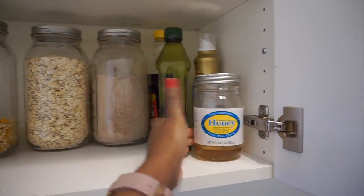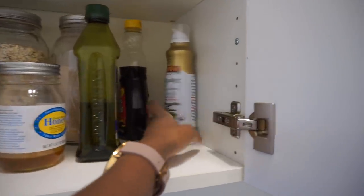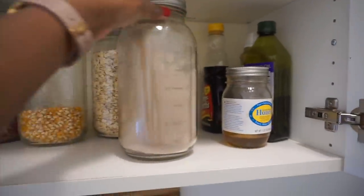And then these are just my general condiments. A little bit of honey, some grapeseed oil. This is almost out, it's a spray olive oil. And then syrup, which I rarely use. This is actually protein powder that was given to me.